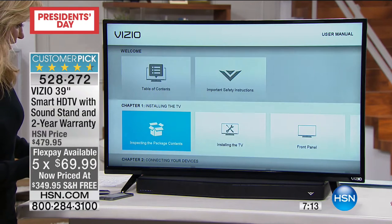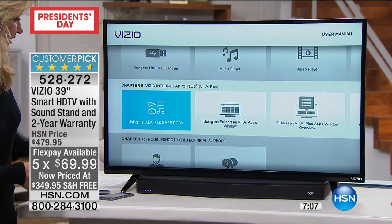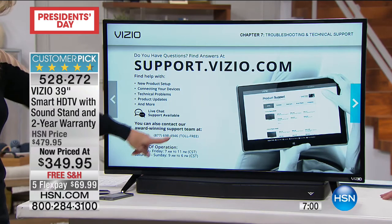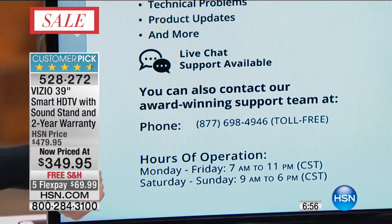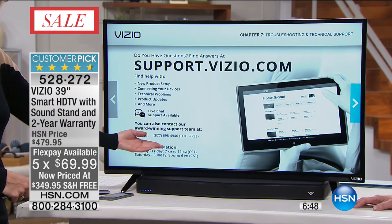So here we go. If you wanted to know how to connect anything, it's all giving you step-by-step picture directions if you wanted to plug in a USB media player. It's very intuitive and easy. But if you have any difficulty whatsoever, there's an 800 number, and you can email, you can chat. And you don't have to find a book. It's in the TV. And that two-year warranty, there's so much going on with this TV. And by the way, we have 430 TVs for everybody in the country.